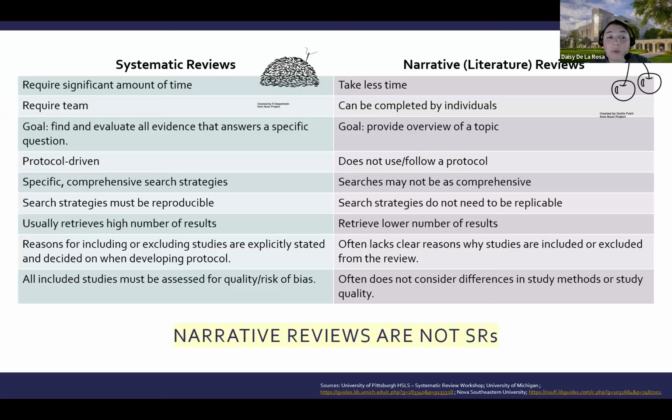The systematic reviews do have specific comprehensive search strategies, whereas the lit review, the search may not be as comprehensive. It's more iterative. It's more of the natural searching we typically do, where we put in a couple of keywords, and depending on what we see, we might change our search a little bit. Whereas a systematic review, the search strategy is systematic. It's designed, right? And then run all on the same day.